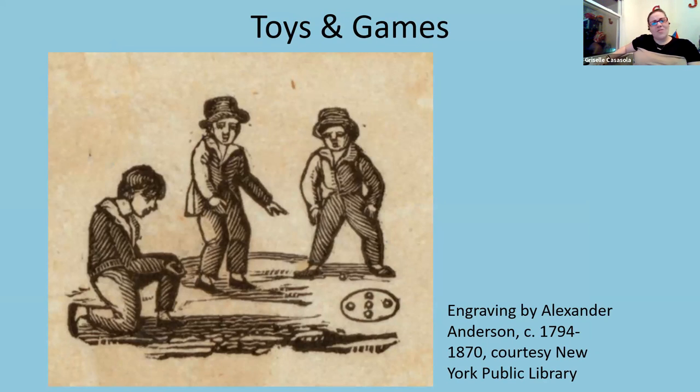Now, not everything in the actual school was about studying and that was it. The children, especially during the summer, but also in winter, would enjoy a little bit of recess and also lunchtime. So this is an engraving, again, by Alexander Anderson. A few toys and games from a school day, a school week in the schoolhouse. So in here, we have one of my favorites, okay? In there are three different boys that are playing, and you have the circle and you have the little ball. So yes, they are playing marbles.